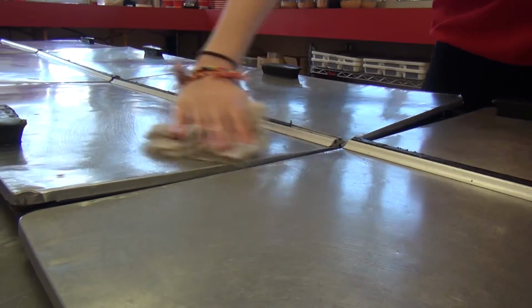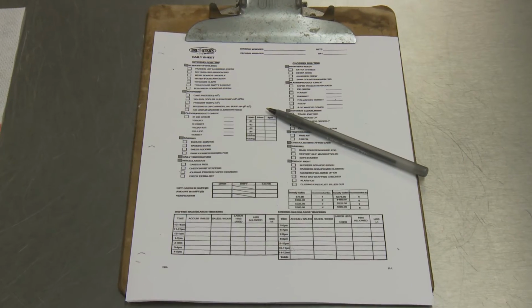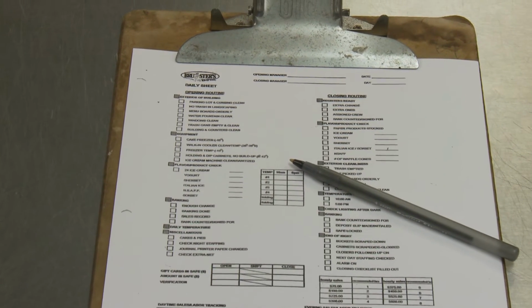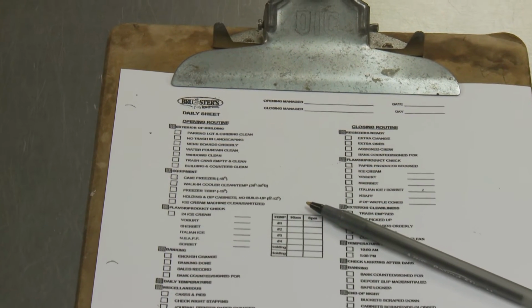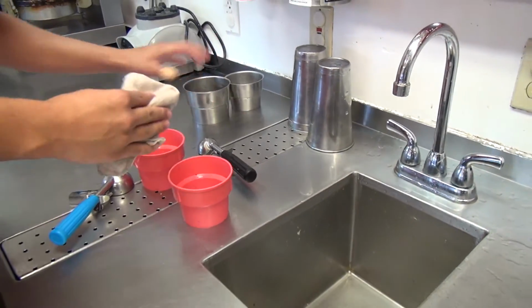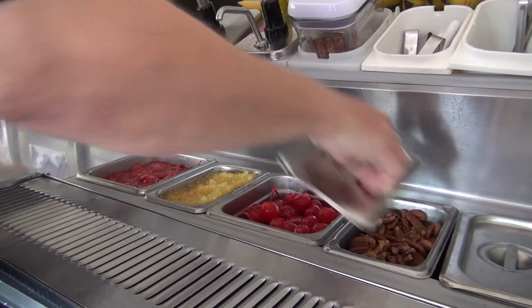So we all are constantly wiping everything down with clean, soapy bleach water. We have a daily checklist, weekly checklist of things we do, and a monthly checklist of things that we are constantly cleaning. The checklist makes it easier for me because then I don't have to constantly tell the kids everything that they need to do throughout the day. So we always really work hard making sure that we are always not missing one spot that needs to be cleaned up and having everything stocked up and ready for the customers.